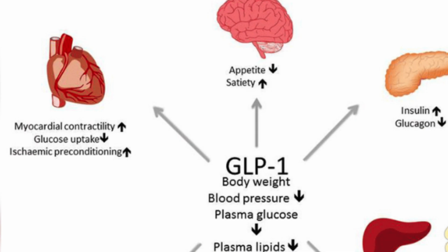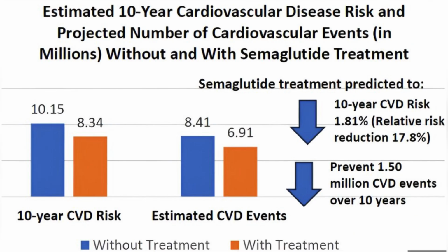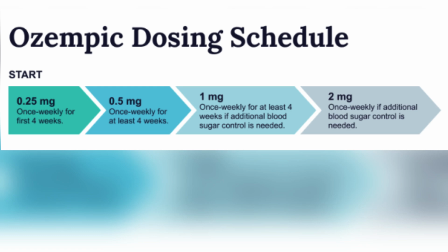There is also early research suggesting that GLP-1 medications may benefit heart health. One major study showed that semaglutide reduced the risk of serious cardiovascular events by 20% in people with obesity. However, it is important to note that these results were achieved using standard therapeutic doses, not microdoses.